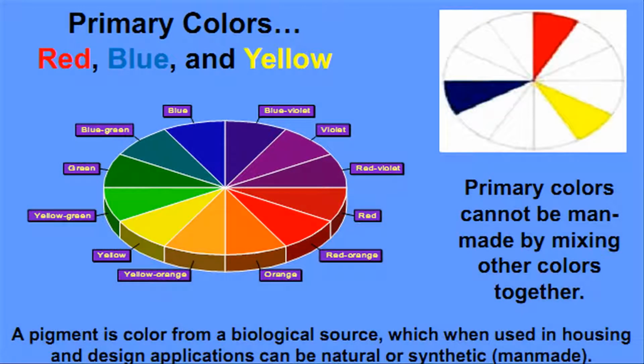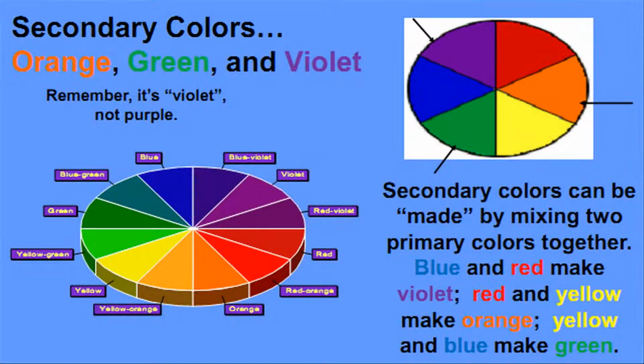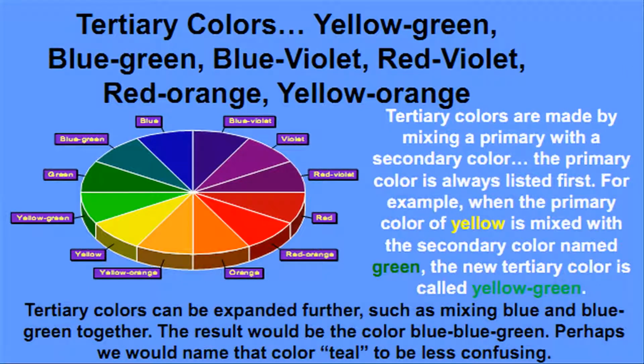Primary colors: red, blue, and yellow. Secondary colors: orange, green, and violet. Tertiary colors: yellow green, blue green, blue violet, red violet, red orange, yellow orange.